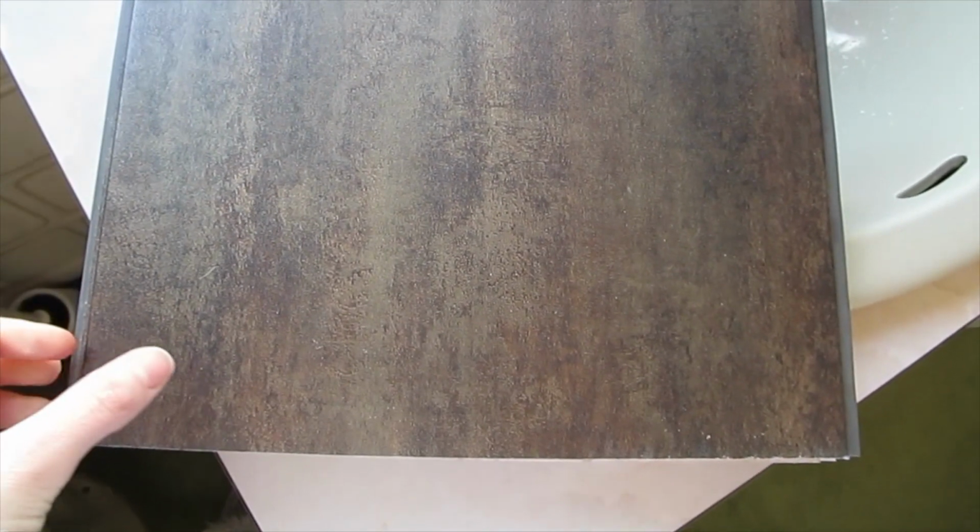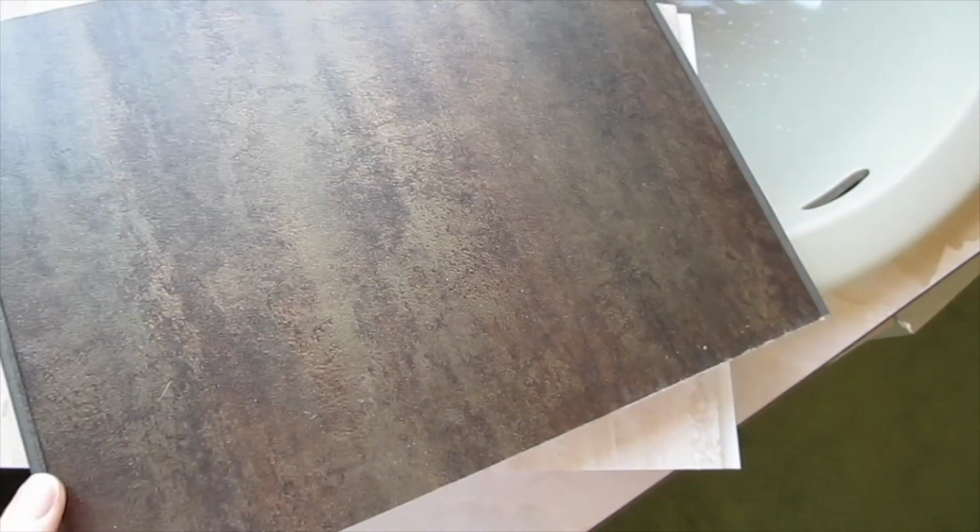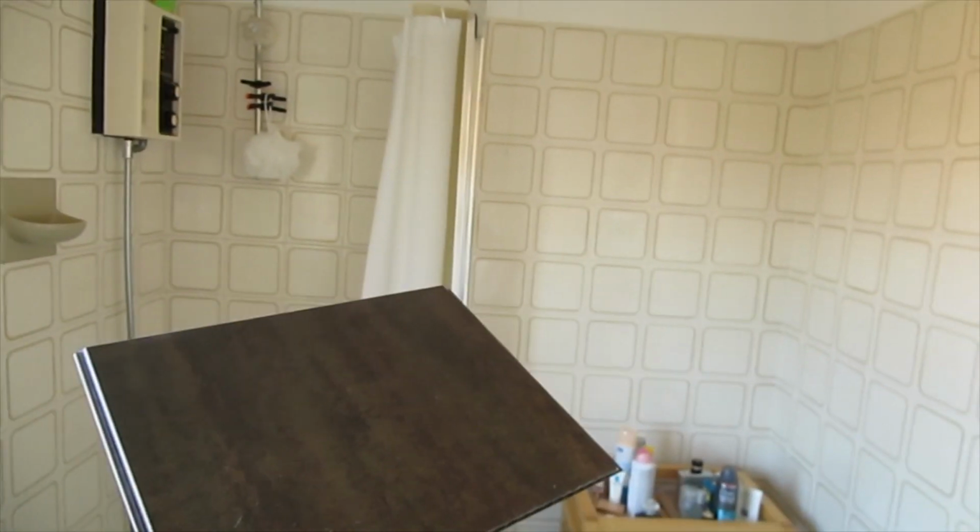So I've got 3 pieces, but I'm only using 2. So this one, I'm going to try and see if I can capture the colour on camera. I think I can. It's like a browny bronze, like flecks of gold in it. That is going to go on that wall inside the shower, that side and that side, so it's going to be like a feature wall.